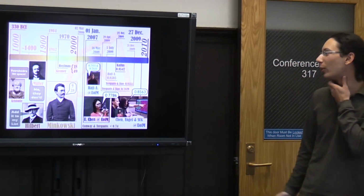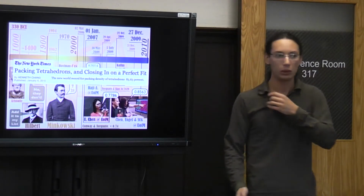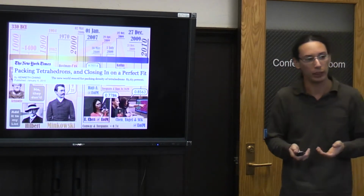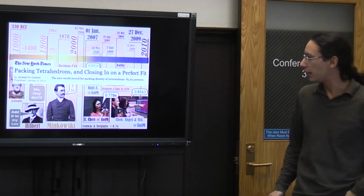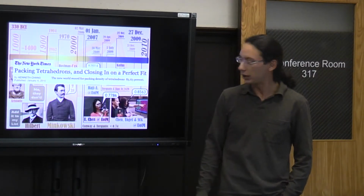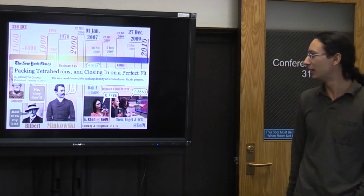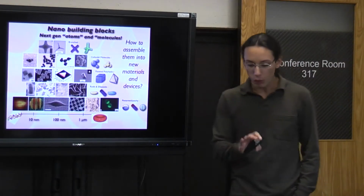So again, why is that important? It came to the New York Times because it's such a simple problem. If you take tetrahedra and try to put them together, what's the best way of solving this problem? It was the first big news of the new century, on January 4th of 2010. It was for a week the news of the century.